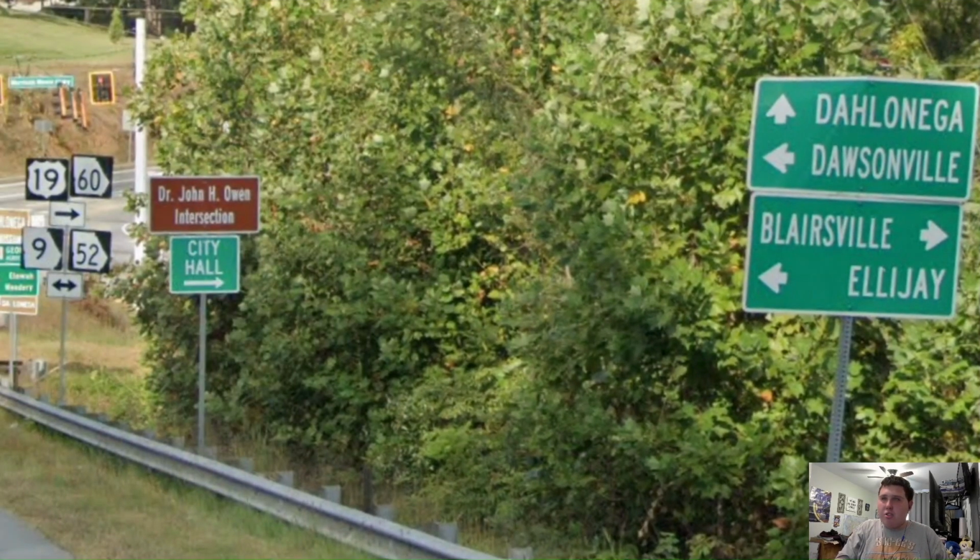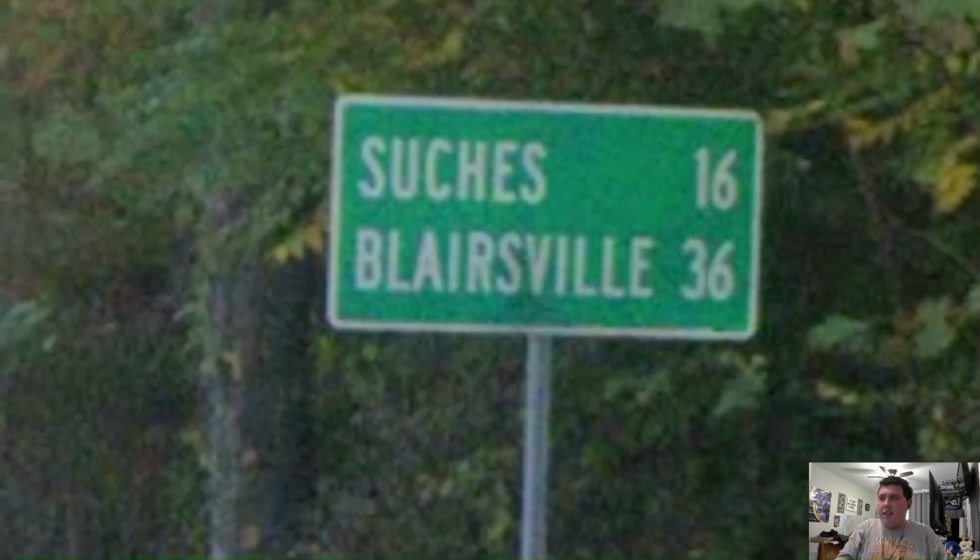And here we are meeting Georgia Highway 60 and Georgia 52, and we're now signed for Blairsville. No, if you want to sign something, sign Murphy, not Blairsville. And then next mileage time we get Suches as our top line at 60 miles away, and Blairsville is our primary from 36 miles away. No, there should be a three-liner here with Murphy, North Carolina as our primary.